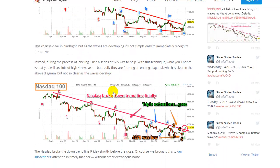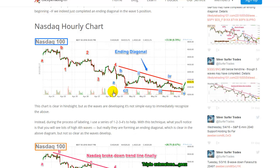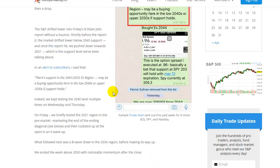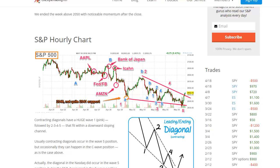Now, the question still remains whether this is a leading diagonal or an ending diagonal, but we'll get to that later. For now, I just wanted to go over what happened. See, during corrections, there's a lot of earnings. Whenever you have a lot of earnings and news events and you're inside the middle of a correction, it's very, very difficult to predict what happens, right? So even if you shorted, it would always pop back up.